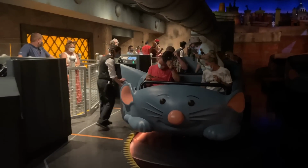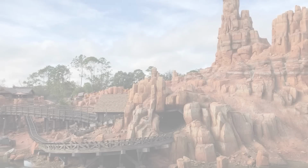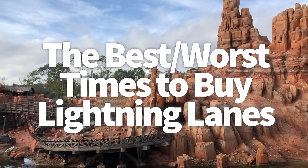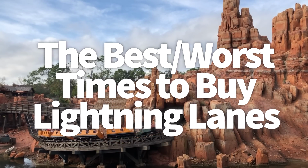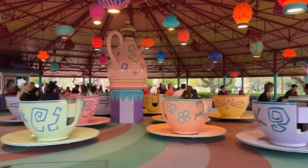But here's the big question we have to ask ourselves: is Genie Plus always going to be worth the effort and money? Let's talk about the best and worst times to buy Lightning Lanes. So paying for rides can be extremely beneficial for those short weekend getaways where you're wanting to get as much done in a limited amount of time as possible.